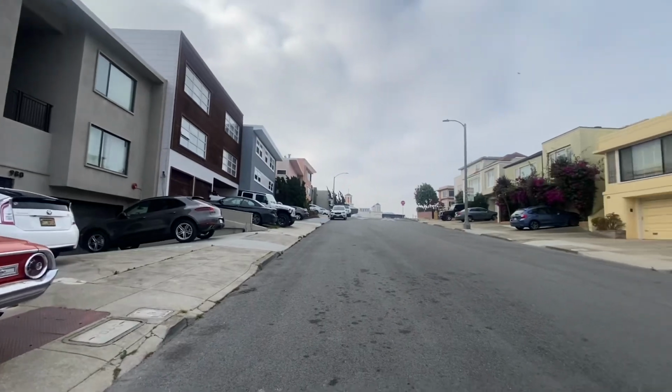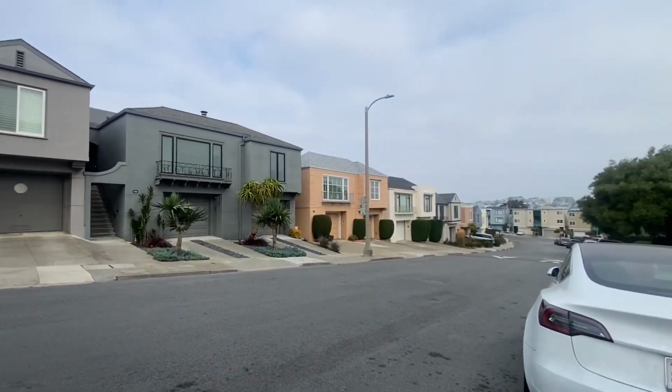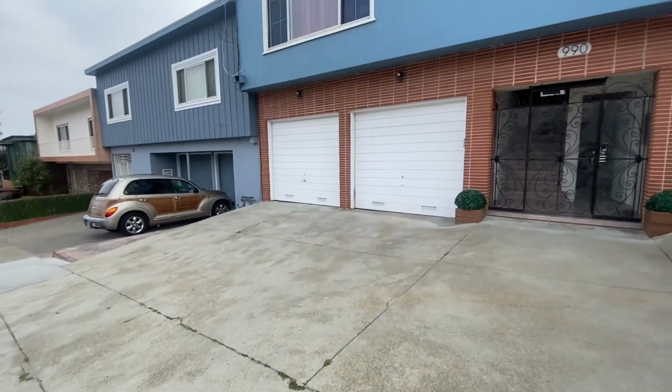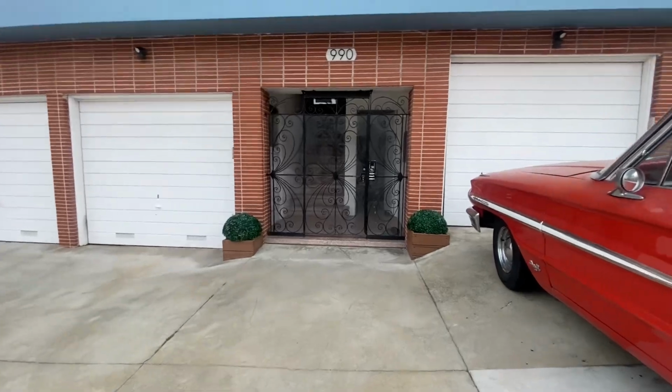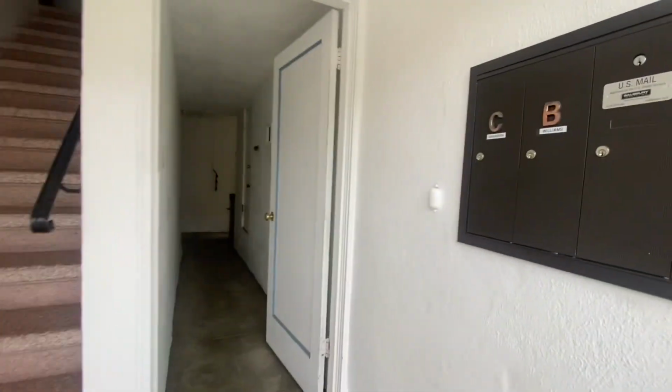Today we're going to be touring a beautiful one-bedroom apartment located on the border of Nopa and Anza Vista. Okay, so let's enter the building here. You have off-street parking included with the rent. Mailboxes are behind the secured gate to the right.